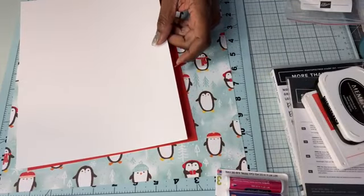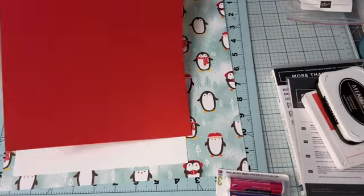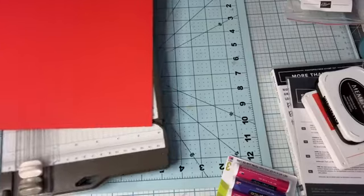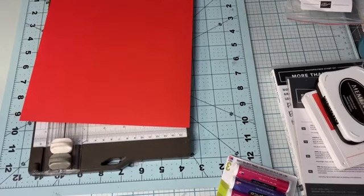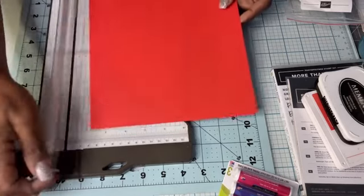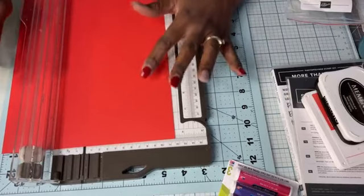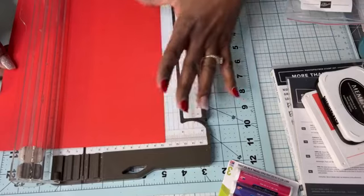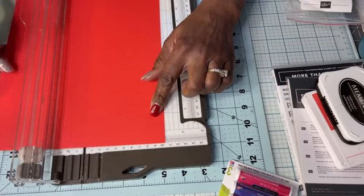We'll go ahead and get started cutting because we do have some cutting to do. We'll start with our base, so we'll use the Poppy Parade. And I'll bring in my Stampin' Trimmer. I'll tell you that my Stampin' Trimmer is my most utilized tool in my craft room. You'll be able to get at least several lip balm holders from one piece of cardstock. The cardstock is 8.5 by 11. We are going to cut it to 3.5 by 5.5.